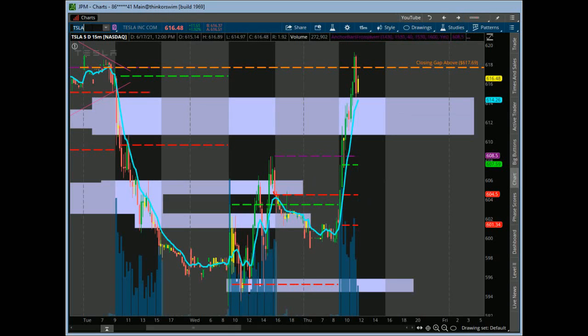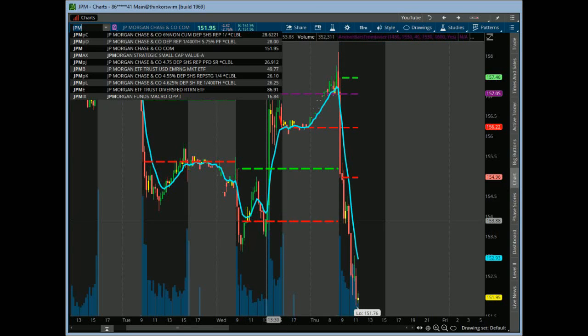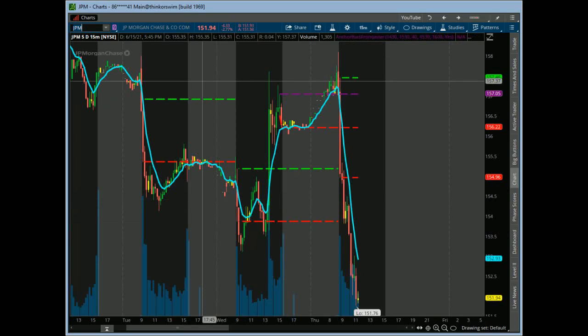JP Morgan, we pointed out the banks with relative weakness here this morning, with a good possibility of it returning to the scene of the breakout yesterday. We did that pretty quickly here this morning, so that made for a nice momentum move opportunity that we talked about on the live stream this morning in the group.